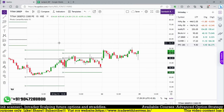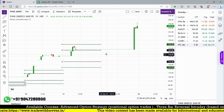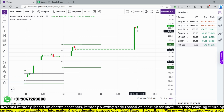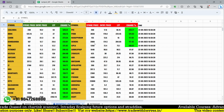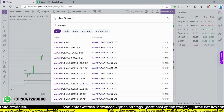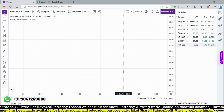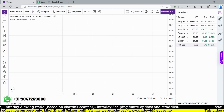So let me check the PI Industries 3650 put option. In this case, look at this, there is no liquidity, but maybe a sudden spike and sudden movement due to illiquidity if any order is placed. That is what the chart is showing. So this is also a liquidity issue. Manappuram 155 put option also has a lack of liquidity. So if the stock doesn't have liquidity, simply ignore it. There is no data and it's low liquid.